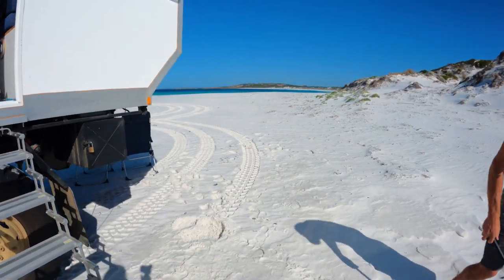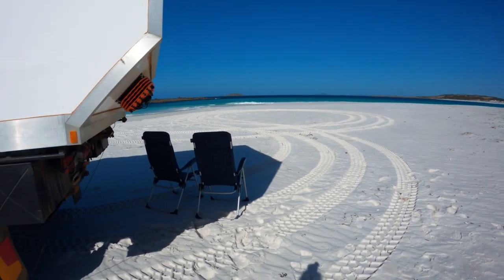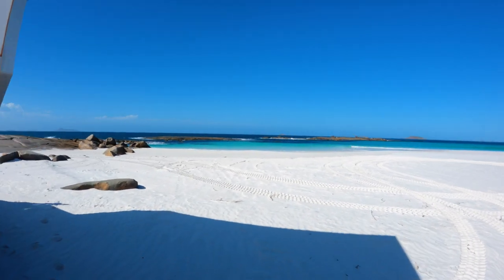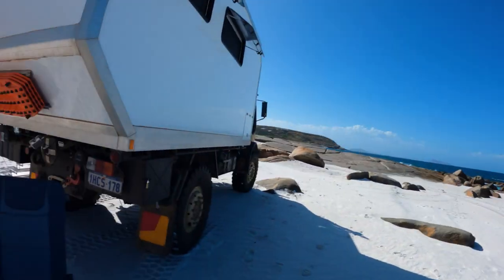Nice. And we have made it to camp. How is that for a view? Oh my God. It could probably be in the top five camps ever. Stunning.